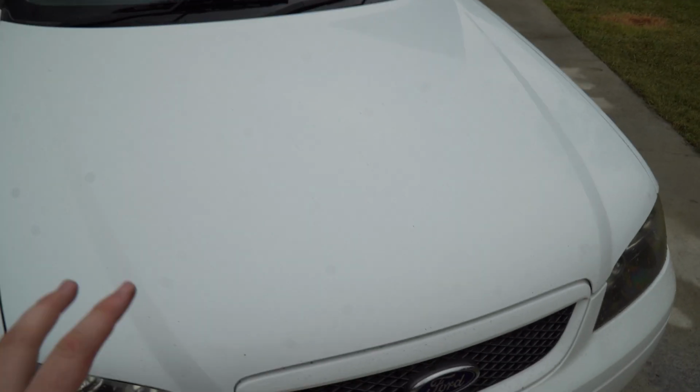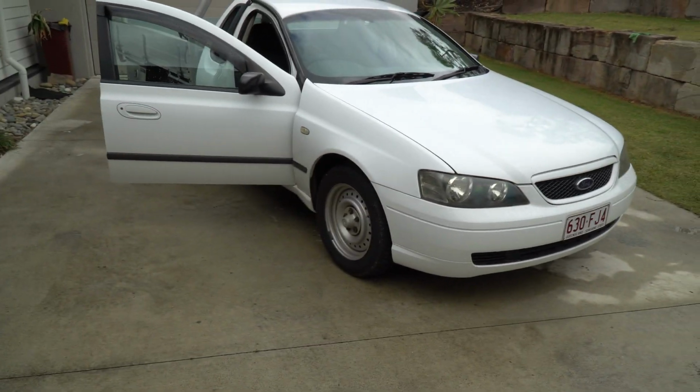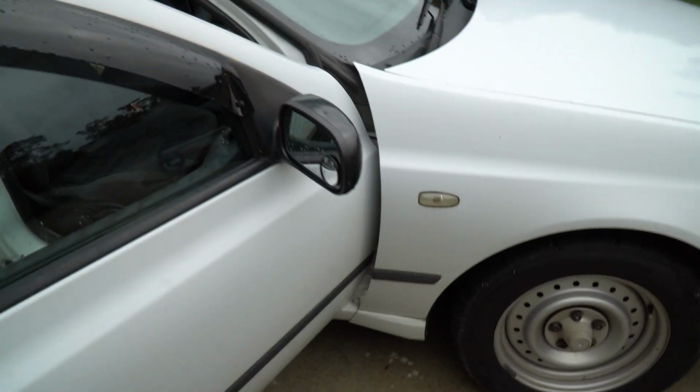I did have a sort of funny idea on some mods that I could do to it that would make it quite funny, but I'm not sure. I sort of bought it just to be a stock car, not a junker, but just a car that anyone can drive and not have to worry.